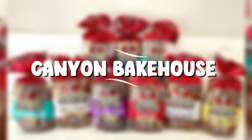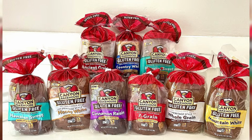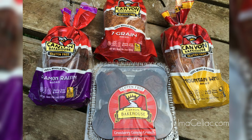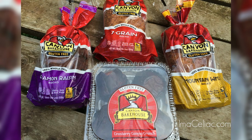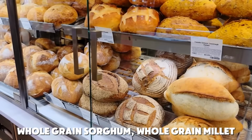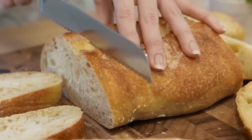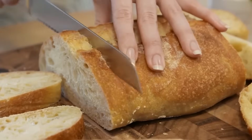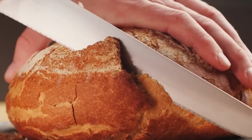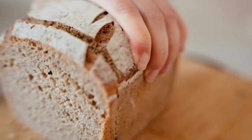Canyon Bakehouse. Canyon Bakehouse is the wild card on this list because it isn't a wheat bread at all. It's certified gluten-free. It was acquired by Flowers Foods in 2018. Their 7-grain loaf uses brown rice flour, tapioca flour, whole grain sorghum, whole grain millet, and several other gluten-free grains. It's 100% whole grain within that universe, and it has no artificial preservatives. For people with celiac disease or serious gluten sensitivity, it is genuinely one of the cleaner options available.